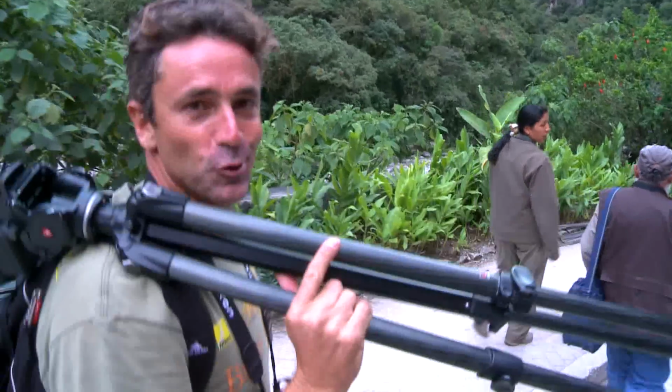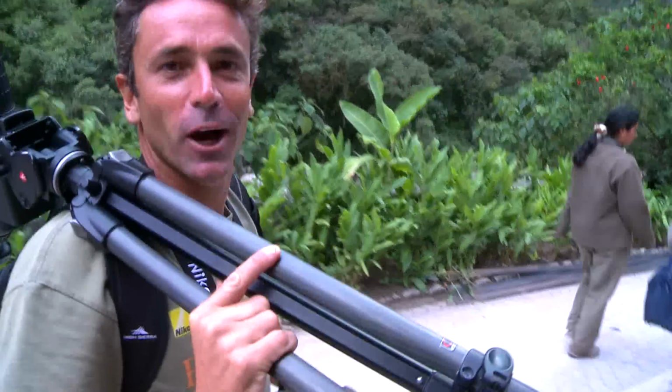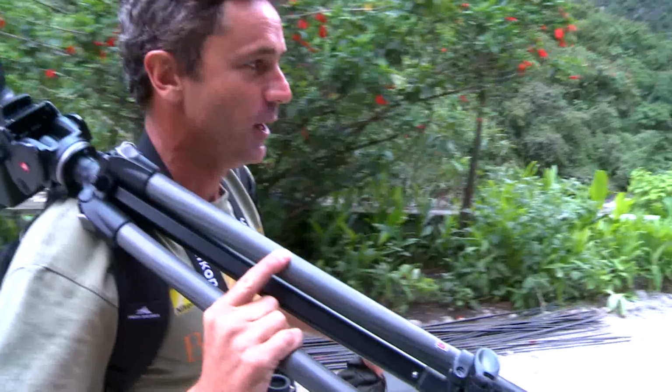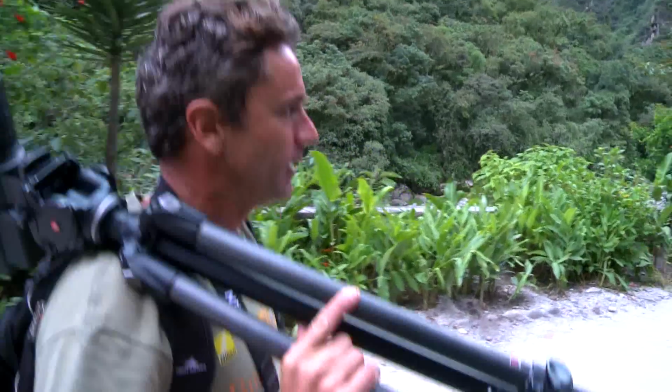We're walking right through the town of Machu Picchu right now, and we've just had a report that there's an Andean cock of the rock nest, and we're going to go and try and get a look at it. It seems to be close to the city right here, or the town, at the base of Machu Picchu.